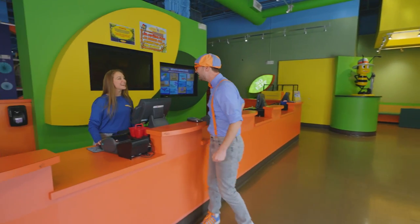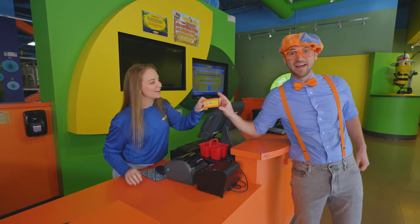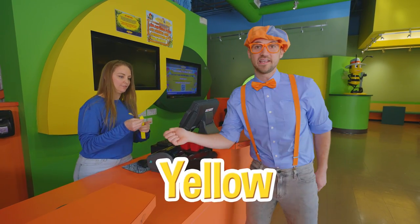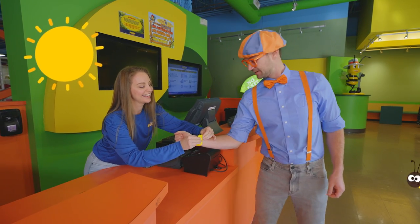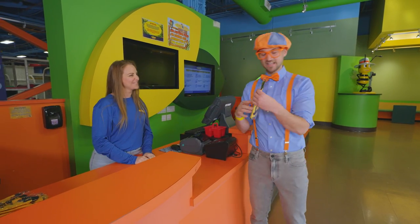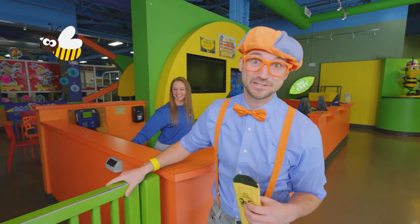Oh, hey! Hi, Blippi. It's nice to see you again. Nice to see you, too. Here's my card. Oh, perfect. Swipe that. That's for you, and I have a wristband. Ooh, a yellow wristband. So colorful, like the sun and some bees. Nice and tight. And some socks for you. Ooh, can't forget the socks. All right, I'll buzz you in. Have a good time. Thanks. Buzz me in.